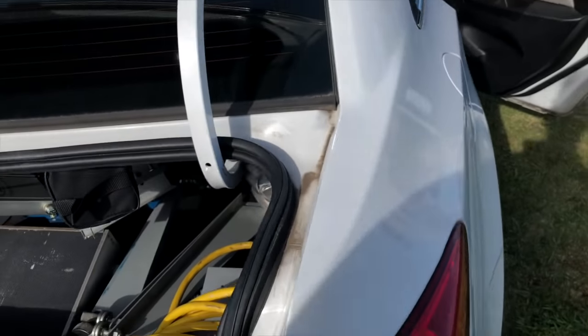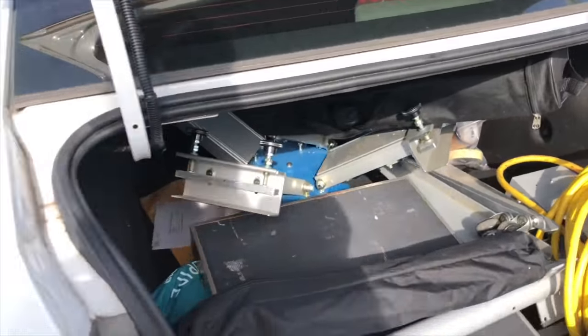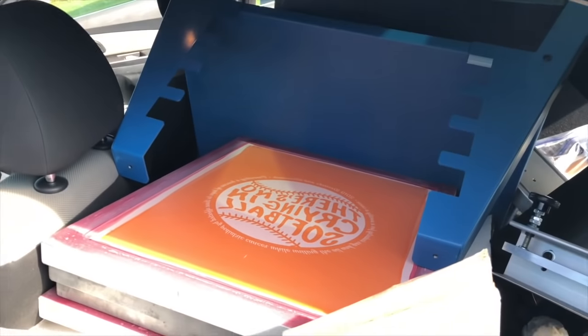Yeah. I can see we got everything all packed into the car. So now we're gonna set up real quick. All right, so we got everything unloaded way back there. Time to put that stuff together now. Although I forgot something in the car.